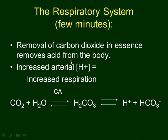Respiratory is a little bit slower than the chemicals, but you want to remember it's trying to lose CO2. What's chasing the CO2? The acid. You lose the CO2 on this end through the lung. So every time you see this equation, I always think lung here, kidney here. The primary regulator of CO2 in the body is the lung. The primary regulator of this side, the bicarbonate in the body, is the kidney.